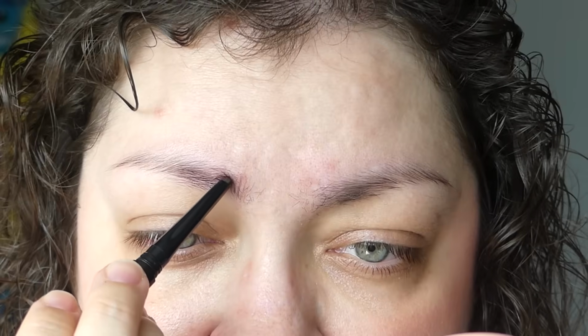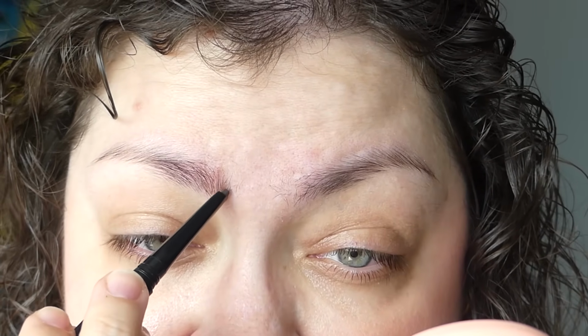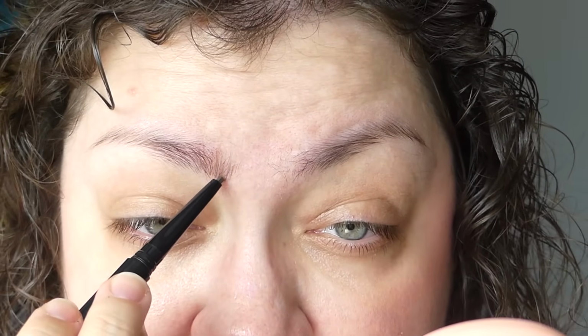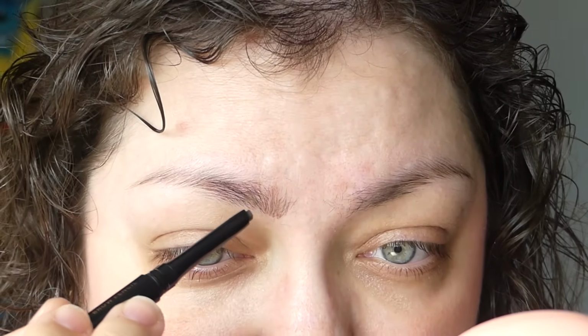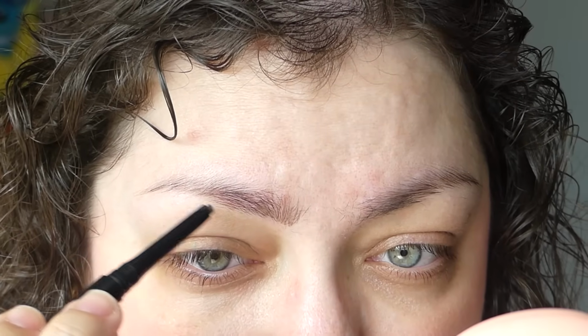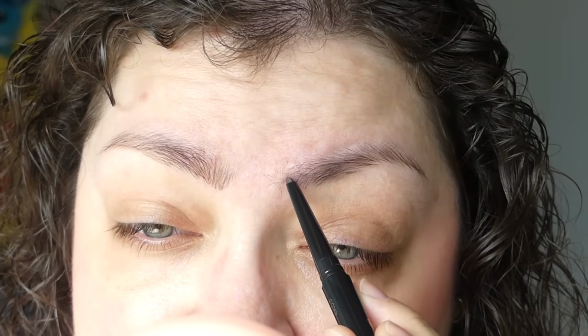Okay, so it feels like a very good mix of being stiff and a little dry, and also being creamy, which I really appreciate. Because the stiff and dry part makes me feel like I'm not gonna go overboard by it being too pigmented, and the slight creaminess doesn't make it painful to draw on. I feel like it just gave really nice hair-like lines there. Yeah? Let's do it again!